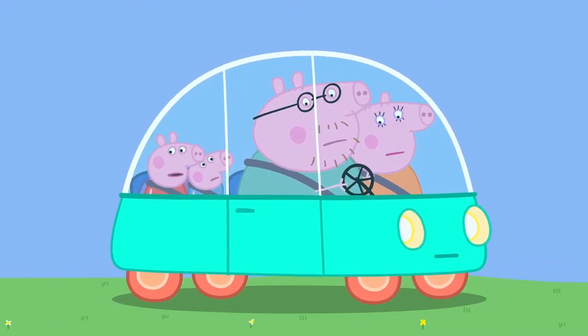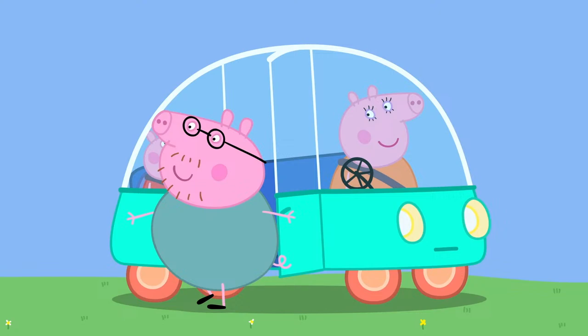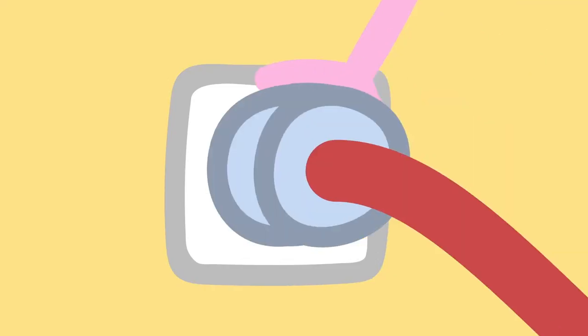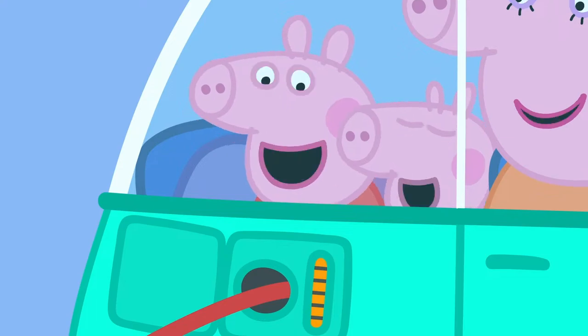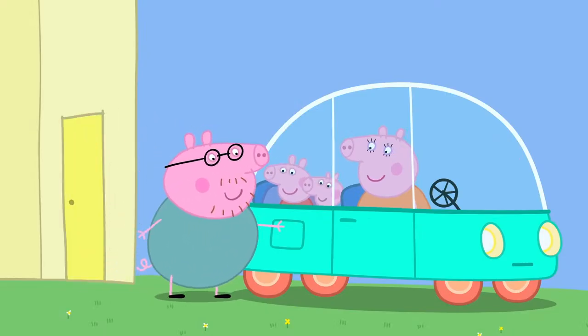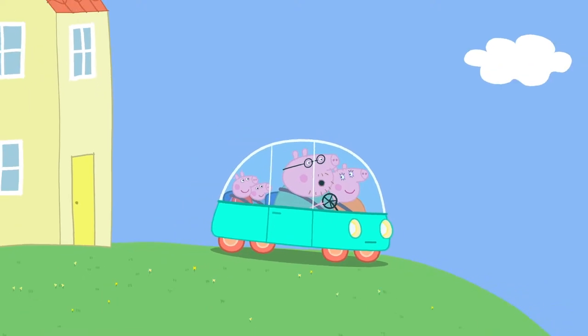Oh, the car is broken. Does it need new batteries? Oh, yes, of course. We just need to charge up the battery. Look! The battery is charging up. Finished! The electric car is fully charged up. Right. Is everybody ready? Yes, Daddy Pig! Then let's go!